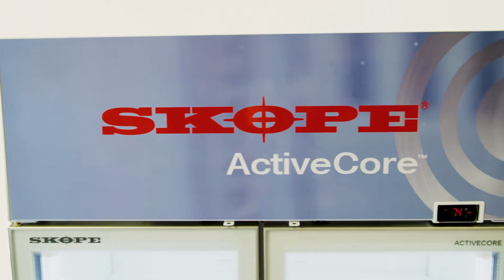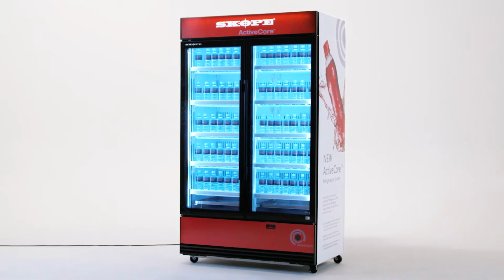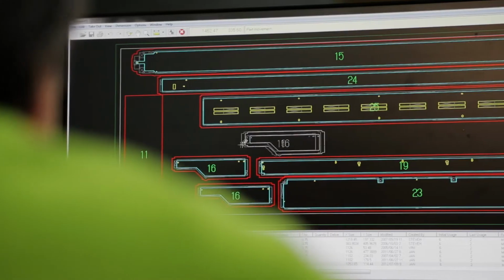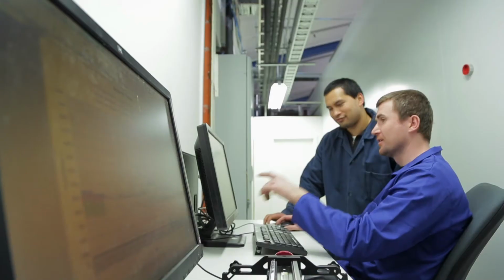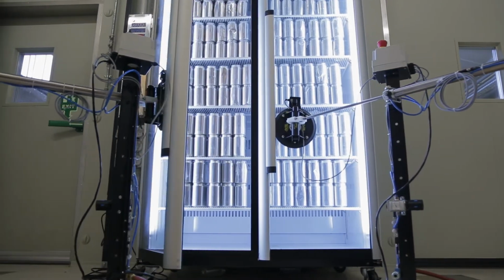So ActiveCore is a platform development across our glass door merchandiser range. That means we can leverage the economies of scale in one single refrigeration unit and roll it across the whole range. The concept of ActiveCore had been bouncing around for quite a while at SKOPE, and we kicked it off April 2013 with a competition. So within the design team, we thought the best way to get some momentum was to actually have a competition.